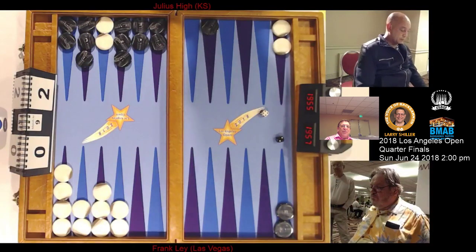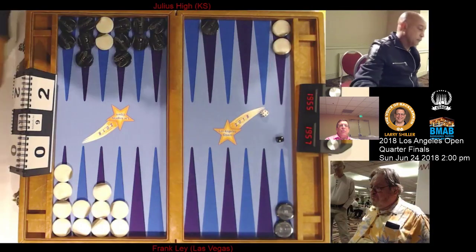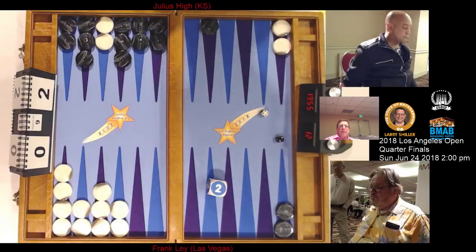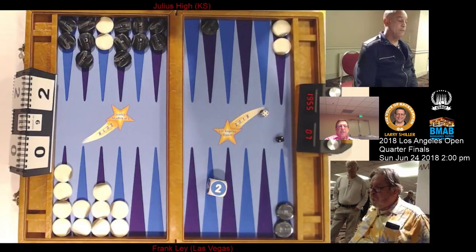So this is probably a take. But the question is, what's the race? And white is pretty far behind. Well, I don't know if it's pretty far behind in the race. This has got to be a take. There are so many numbers that leave a shot, and he might leave repeating shots.